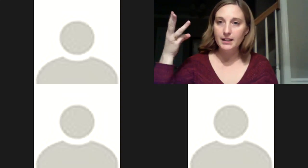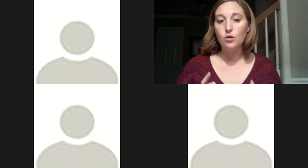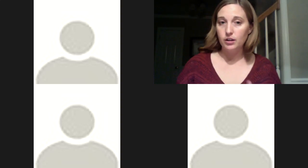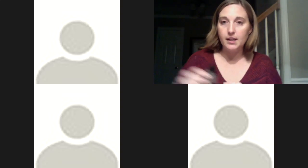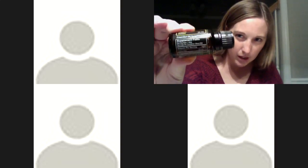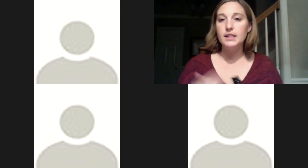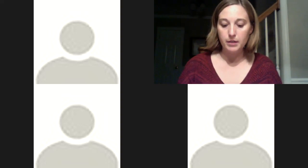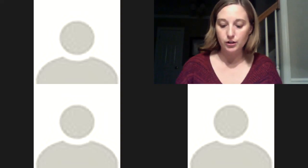The third way is to use them internally. Because doTERRA is so big on their purity, you can take these internally. There's several that are labeled GRAS, generally regarded as safe, and they actually have a supplement facts box on it. So I'm going to hold this up, and you see how it has that box on it? It's the same label that's on our food. So they're considered supplements, and not all of them, but the majority of them, you just want to check the label and make sure you can use it for internal use.